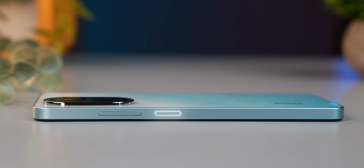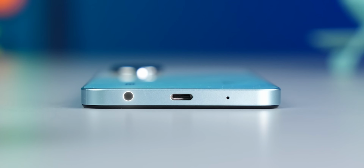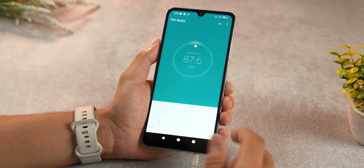And by the way, you're also getting a side-mounted fingerprint sensor that works instantaneously, and there is a headphone jack here as well. Also, I don't know how relevant this is in 2025, but you can access FM radio from here using a wired earphone, and I just think it's really cool.